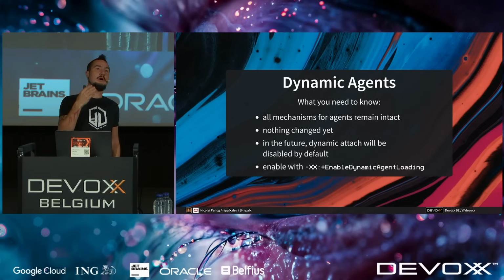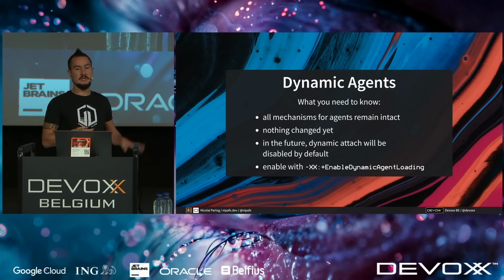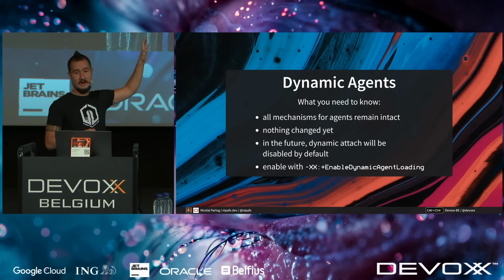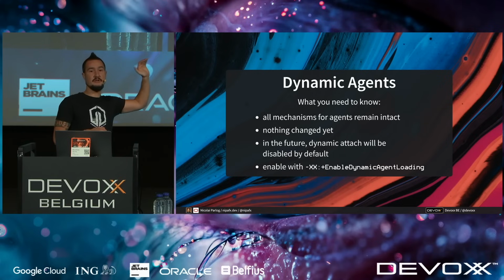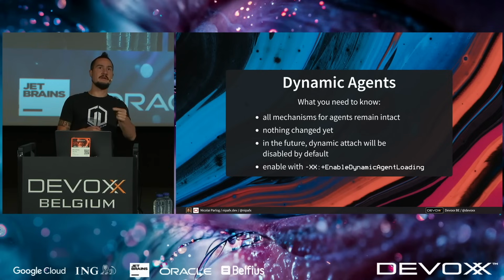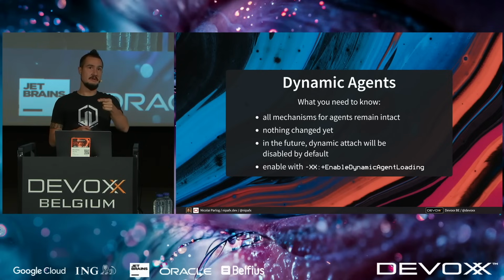And that's why a certain step needs to be taken to make sure that you know when that is happening. So dynamic agents will still keep working. Every mechanism that I mentioned so far, they will still work. And also nothing has changed yet. But in the future, if you want to dynamically attach an agent at runtime, you will not be able to do that unless you allowed it at launch time. The reason for that is that you should make a conscious decision whether you will allow these powerful tools to operate on your code.